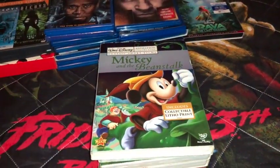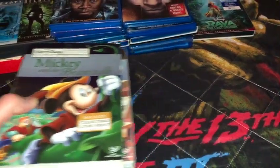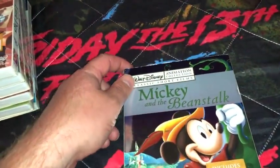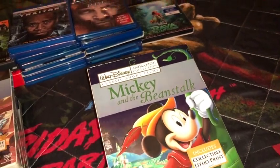And I like to collect everything Disney, and I do have a pretty good Disney collection. So these were not just impulse buys. These were something I had on my radar for quite a while. But this first one's called Mickey and the Beanstalk.